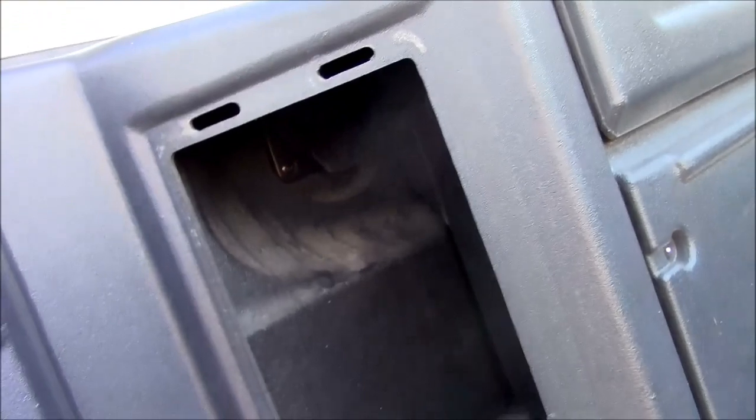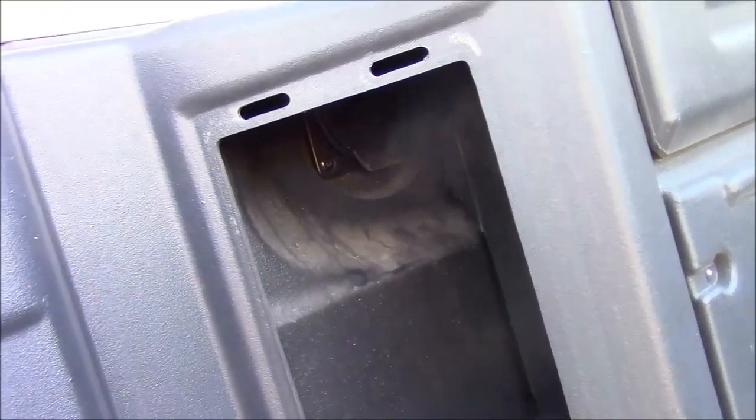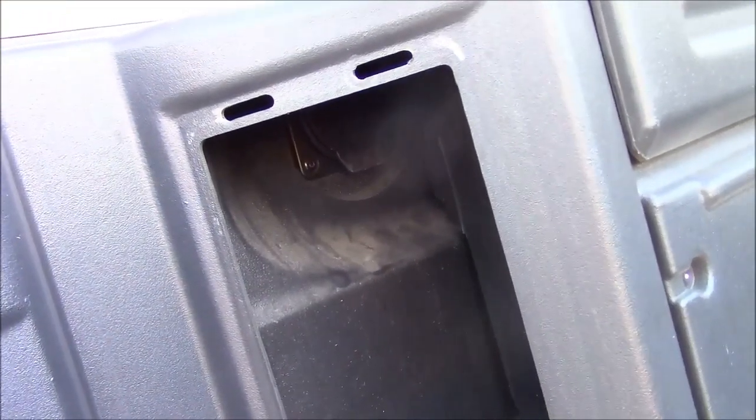Behind these panels you have large plug-ins for power tools and the like on the AC current.